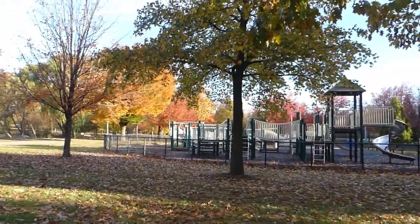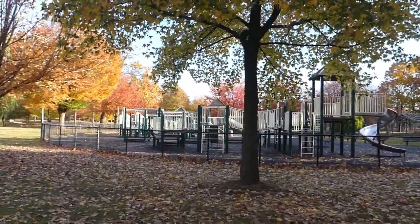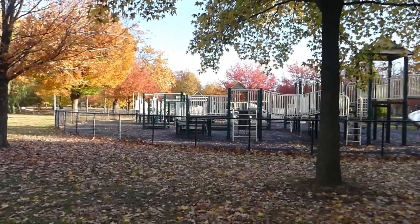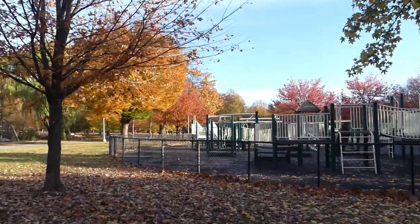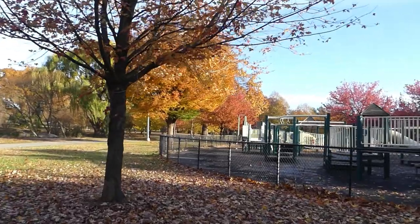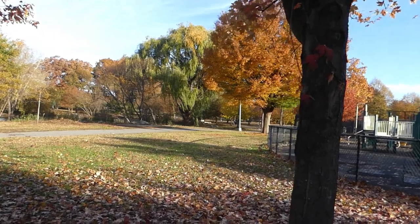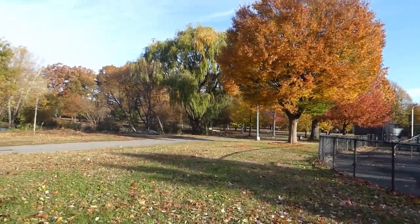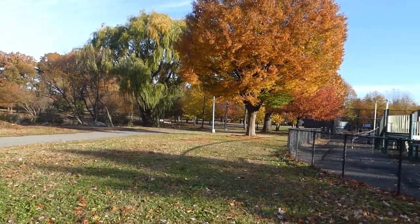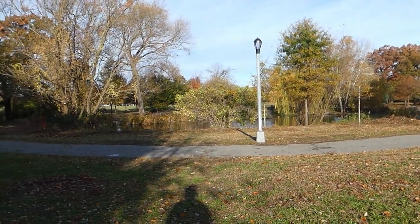I'm liking this park because it's so quiet, man. I guess because it's so early on a Sunday, you know? But I'm liking this little pond, man. I'm not sure if they have ducks. Right? I'm not sure if the pond has ducks.